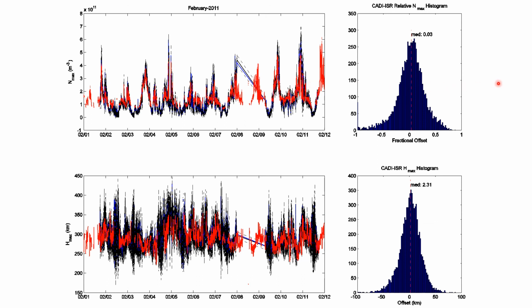This is just an example of foF2 or NmF2 and hmF2 from CADI in red and ISR in black for a period in February 2011, where you can see there's considerable agreement between the ISR and the CADI observations.